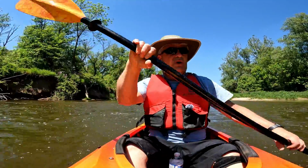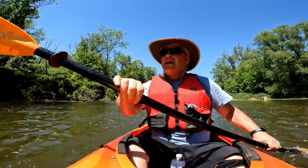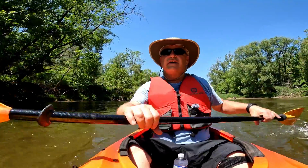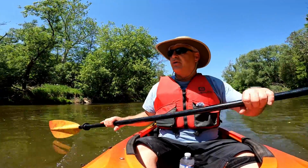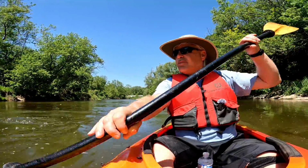We wanted to do a different start and end point, and this is going to be a full day on the river. I suspect that we're looking at least 5 or 6 hours on the river today, considering the distance, 23.5 kilometers. The river running through Ayr today is running at 4 cubic meters per second, so that's pretty low for the Nith. So I suspect we're going to be doing a bit of walking.